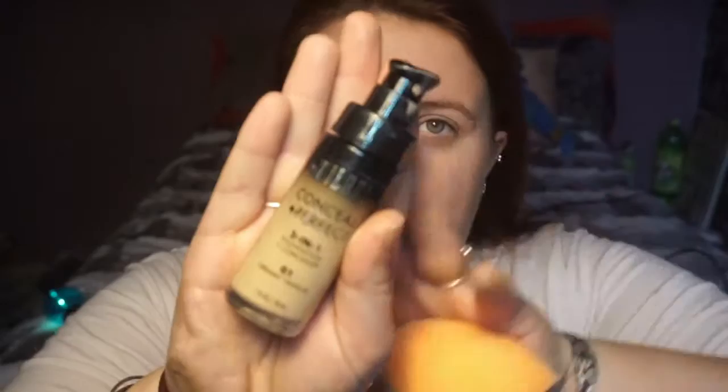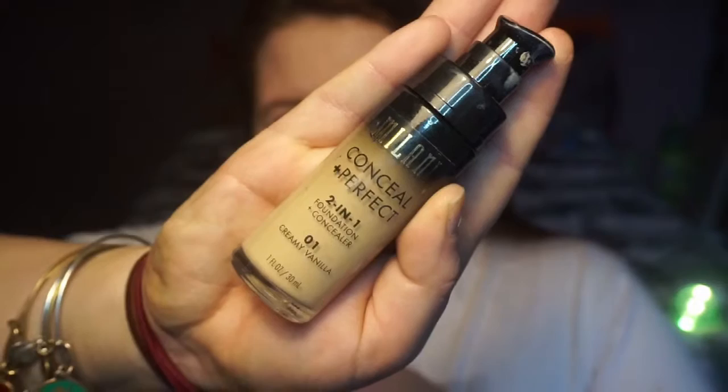So I'm gonna start off with my foundation. I'm not gonna prime because there's not really any primers I've been loving this year. I'm not a massive fan of primer. I know that probably makes me sound like a heathen, but a foundation that I've been loving this year, this is the second bottle, is the Milani Conceal and Perfect. I'll just show you there. So it is the Milani Conceal and Perfect 2-in-1 foundation and concealer in creamy vanilla, and I've been adoring this year.